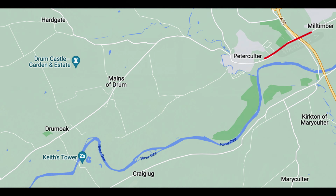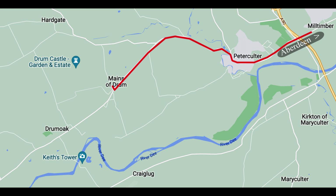Royal Deeside hosts several castles and impressive country houses. On the Aberdeen to Banchory Road, at the Mains of Drum, is one of the most imposing, Drum Castle. For centuries, Drum Castle has been the seat of Clan Irvine.